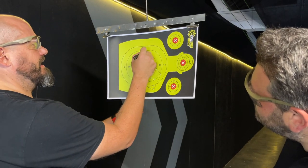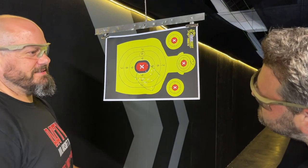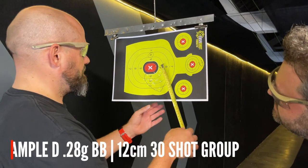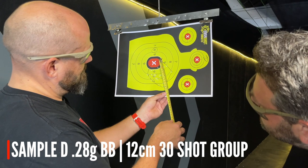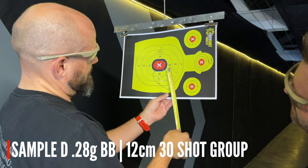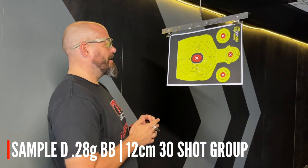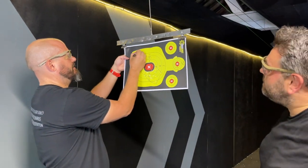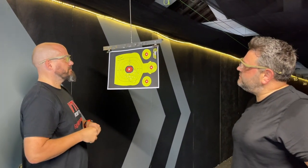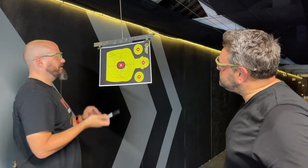Aiming point was the 8 again. So you see, down to the right, down to the right, but it's also higher than the last set. Mm. About 14 centimetres, maybe a little bit less. 12 centimetres by 11, 12. 11's the smallest, 12 is the biggest by the looks of it. Yeah, 12. So they're all doing there or thereabouts. Did you notice any difference between these and the other ones so far? I felt like I had a couple of flyers, but I didn't. No. But it felt like I had a couple of flyers.